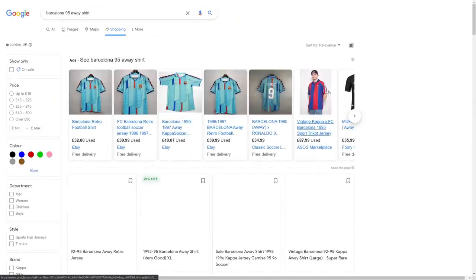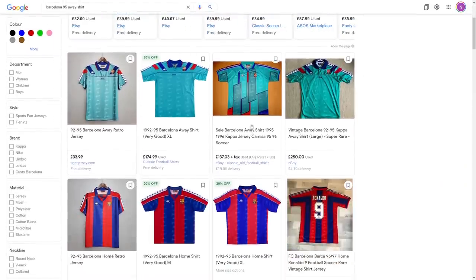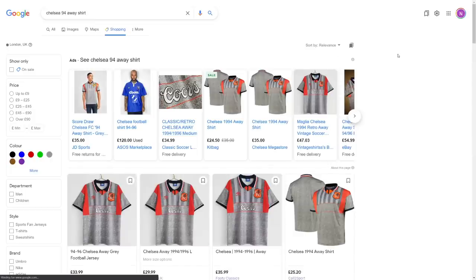So as you can see in the background, I'll be searching and trying to buy all the ones I can find. I realize some of the ones I've talked about are going to be a little bit difficult to find because they're extremely obscure, from very obscure teams. But the ones that I can find, I'm going to buy, and we'll wait for them to arrive.